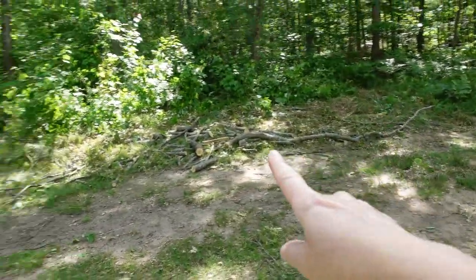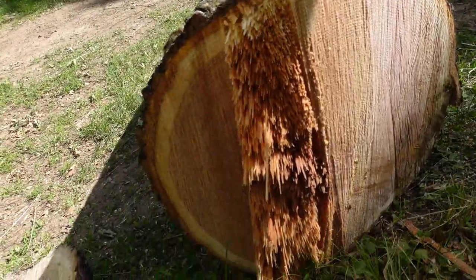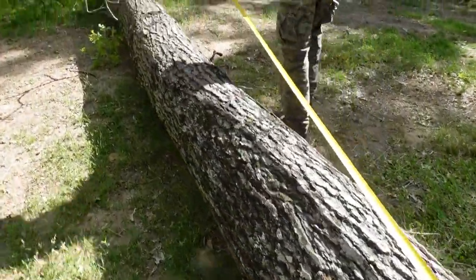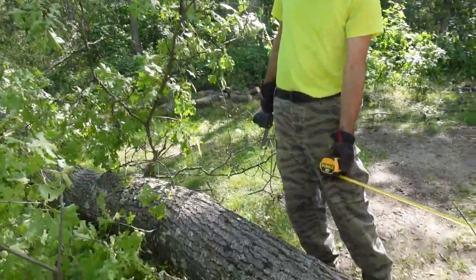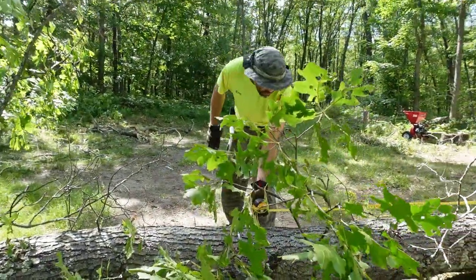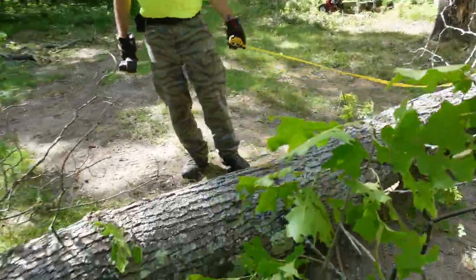Okay, so all we've got left from yesterday's trees is some firewood. That's a nice chunk. I'm going to try and build that. Yeah, definitely sawmill material. Kink comes in about here. Hey, that's 13. Very nice. I want to give it a little extra anyway, so cut it off, because I'm going to have to cut about a foot off that end. There's going to be some checkering.